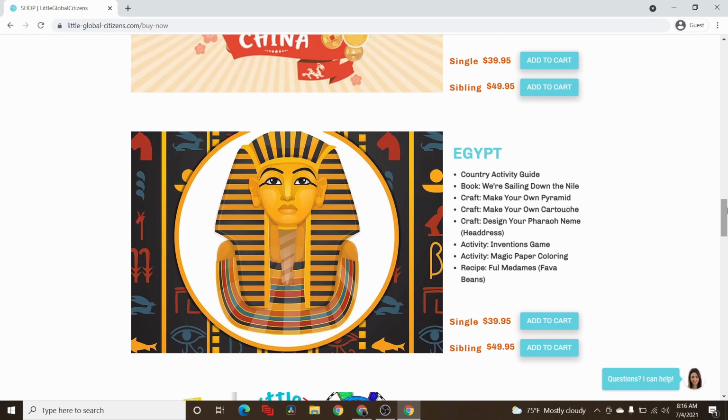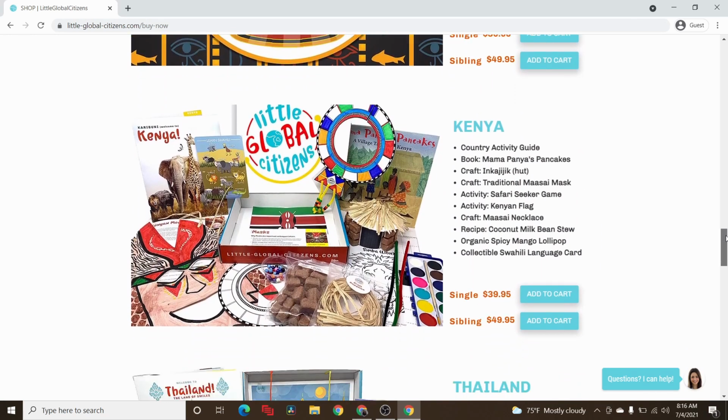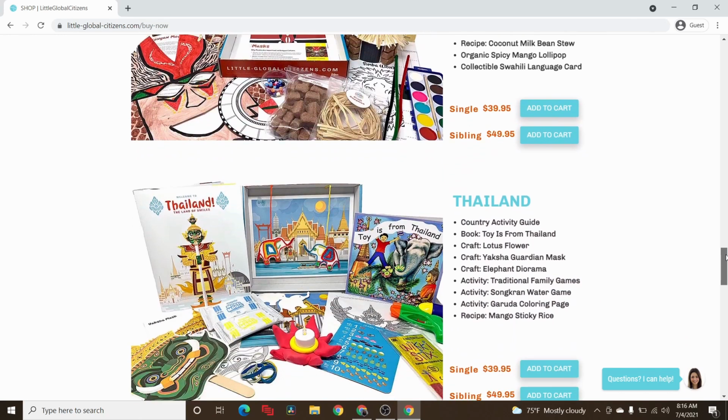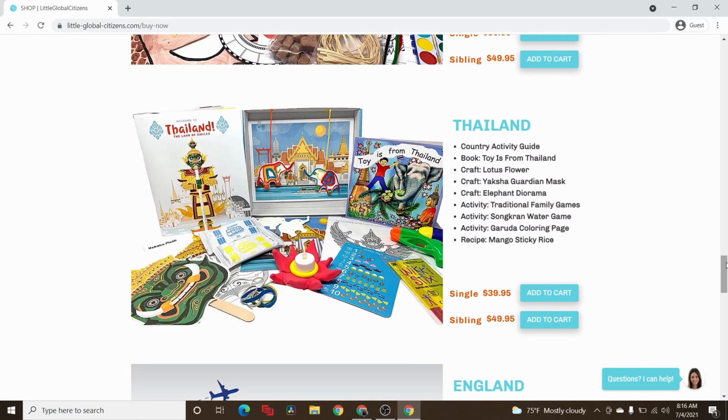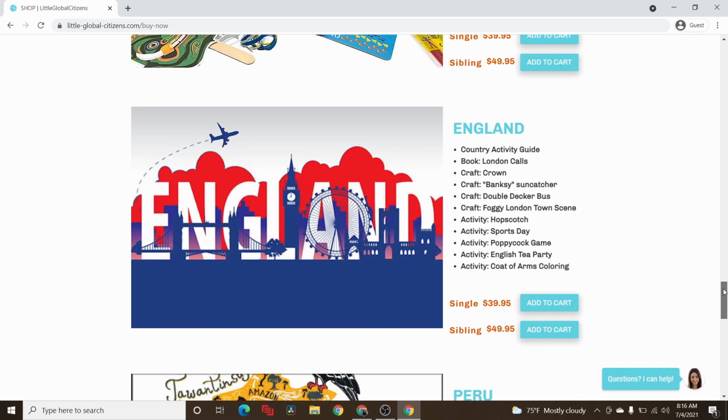Or for $40, you can just select one box that's already been done and then add $10 to it if you need for additional children also. So we're looking at $50 for one box if you have multiple kids.